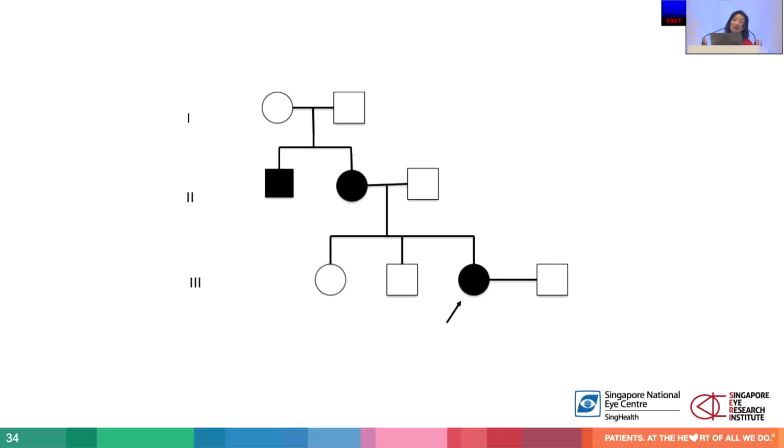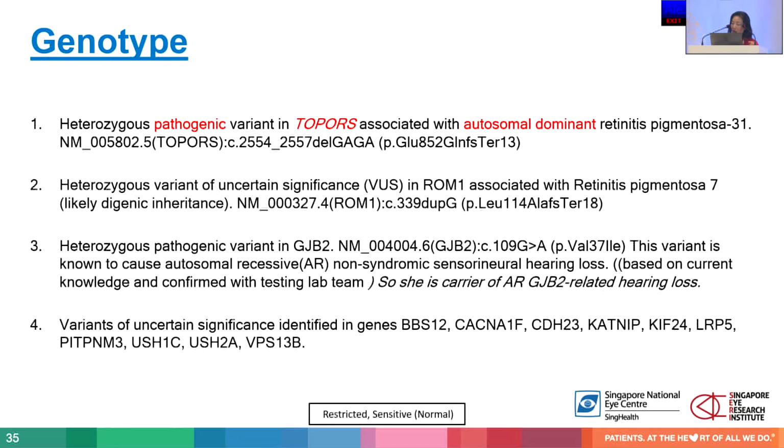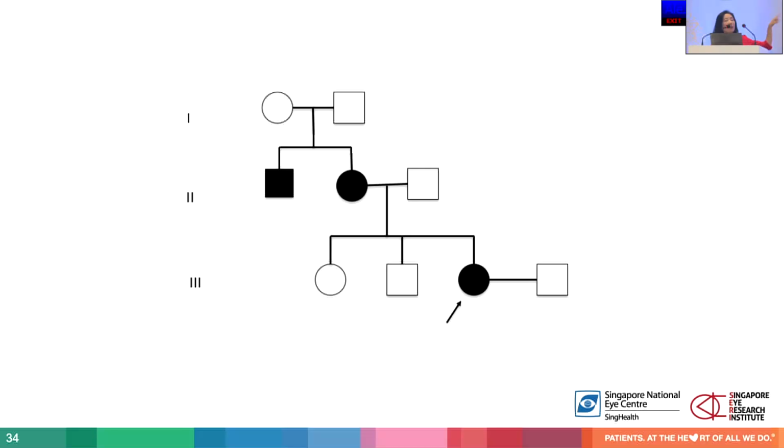She wants to have kids, but she's very worried. What's going to happen? If you look at her, that's her with the arrow there, her mother, and her father. Her mother and her uncle went blind from the same disease, but I've not seen them, so I'm not sure, but she told me they went blind.